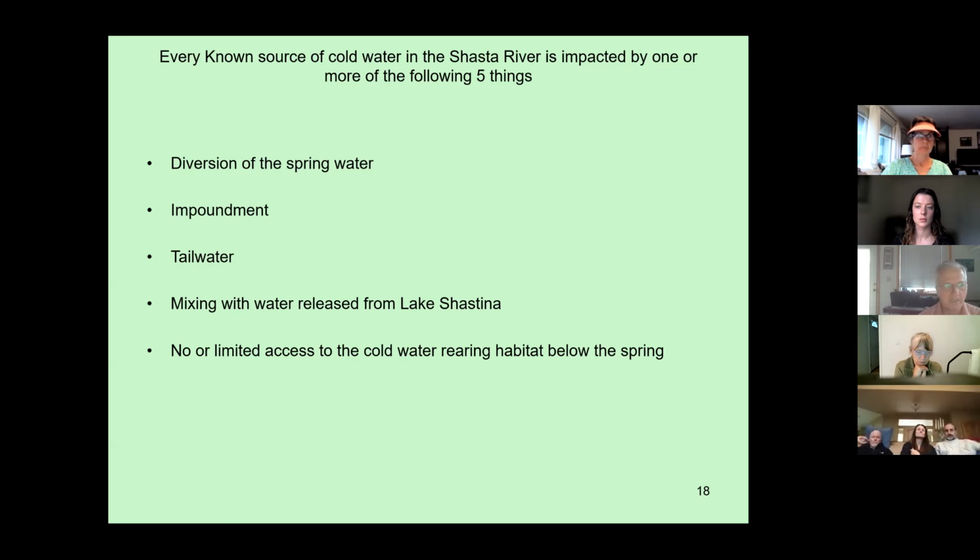water habitat. There's limited access to cold water rearing habitat below the spring. That'll keep it from being used as well. It'll still be coming out of the ground, but the fish can't get to it because of artificial barriers or modifications to the channel.